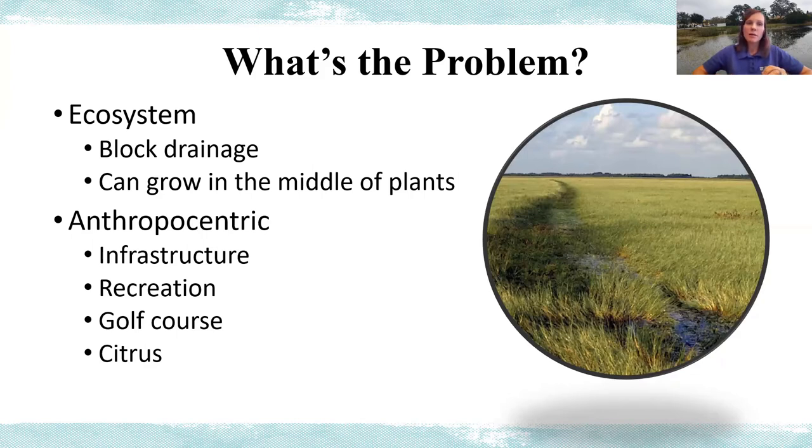It also has human problems, including that it can impact infrastructure. It can create recreational issues because you might not be able to go fishing, boating, et cetera. It's also a problem for golf courses, which is really interesting. So golf courses are also battling this invasive weed, and citrus groves are also battling it. By 1992, torpedo grass had taken over about 70% of Florida's public waters.